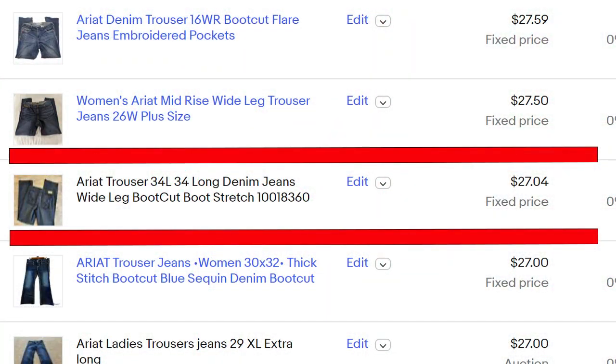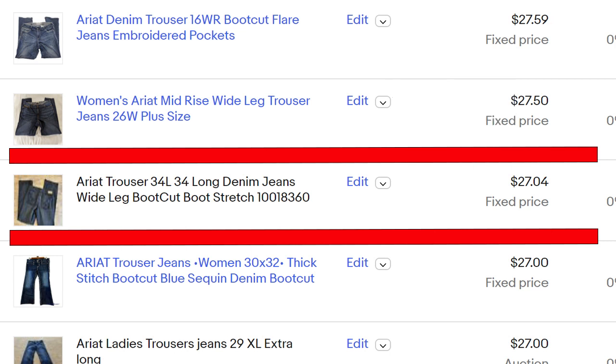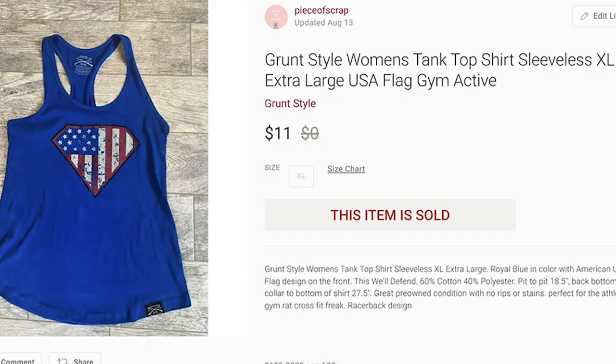The Ariat trouser jeans for women sold for $27.04, and the buyer paid $9 priority shipping. These sold within 3 days of listing. I probably could have held out more on these Ariat denim jeans, but I was happy with the quick sale. Again, I paid $4.50 for the jeans, so my profit on that 1 pair of jeans was $18.65.